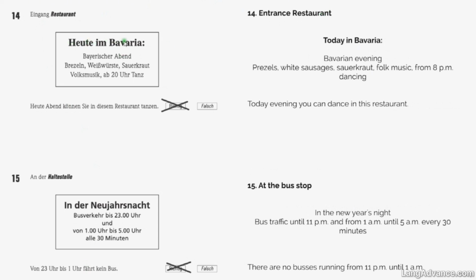Heute im Bavaria, today in Bavaria. So it is not here, Bavaria in English means Bayern in German. So the German word for Bavaria is Bayern. Okay, this is the federal state in Germany. But here, they are talking about the restaurant. Im Restaurant, it would be like heute im Restaurant Bavaria. So they are not talking about the federal state, but the restaurant here.